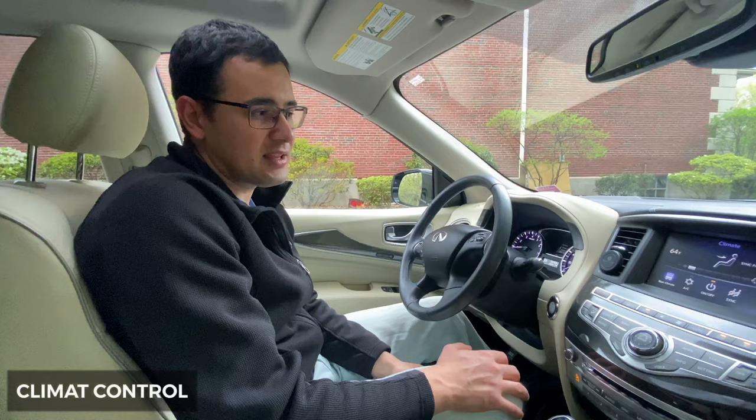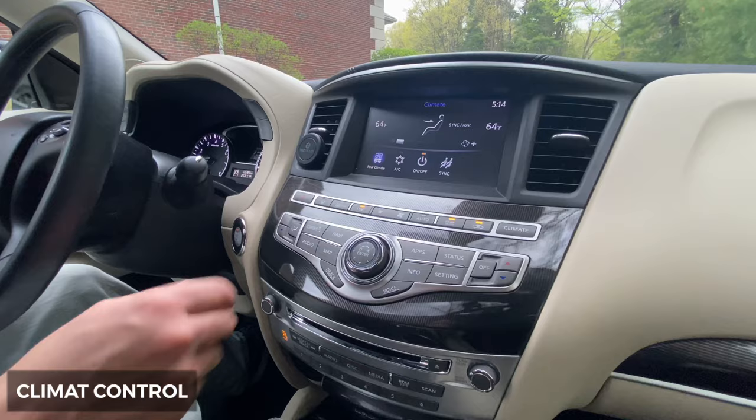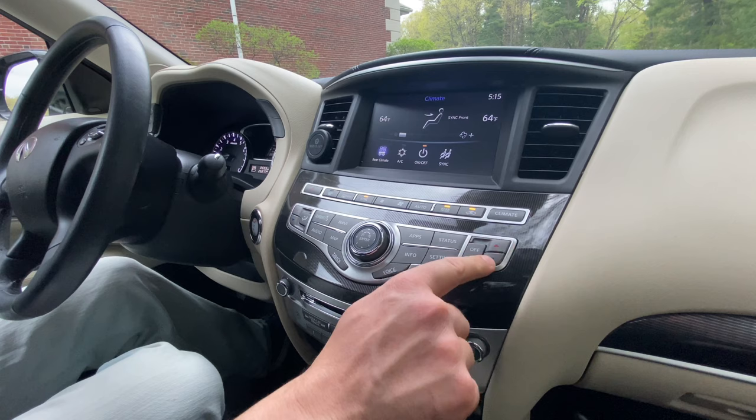Everything is easy to understand on the dashboard of Infiniti QX60, but climate control I think is a little bit oversold. For example, when you just jump in this car, it's hard to understand where the temperature is, because usually it's separate lines, one for climate control, another for navigation and audio system. But for some reason Infiniti put temperature control and the button which turns on and off your climate control next to the navigation and audio control system.